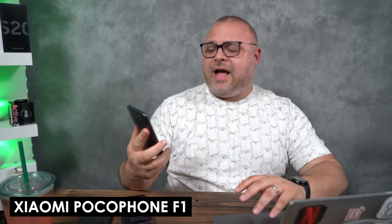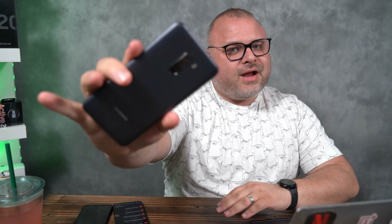We have the PocoPhone. That's right, the Poco F1, made by XIAOMI. And this, look at this camera setup. It's not the most impressive thing you've ever seen. Over here, I have the beautiful, wonderful OnePlus 6T McLaren. That is right, this thing is gorgeous. It's got carbon fiber looking into it. It's all mirrored and beautiful, and it's one of the snappiest phones I've ever touched in my life.